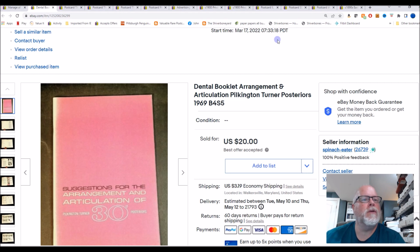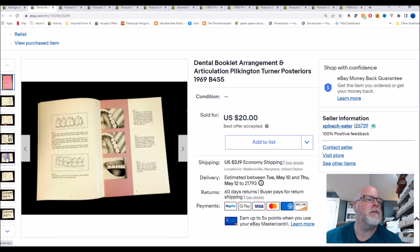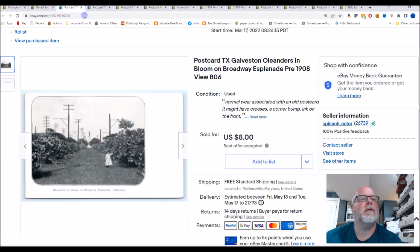I took a best offer of $20 on this dental booklet, Arrangement and Articulation of Posteriors, 1969. Came in that big dental book buyout I did years ago. I'm still gnawing away at $20 on a best offer for that book.